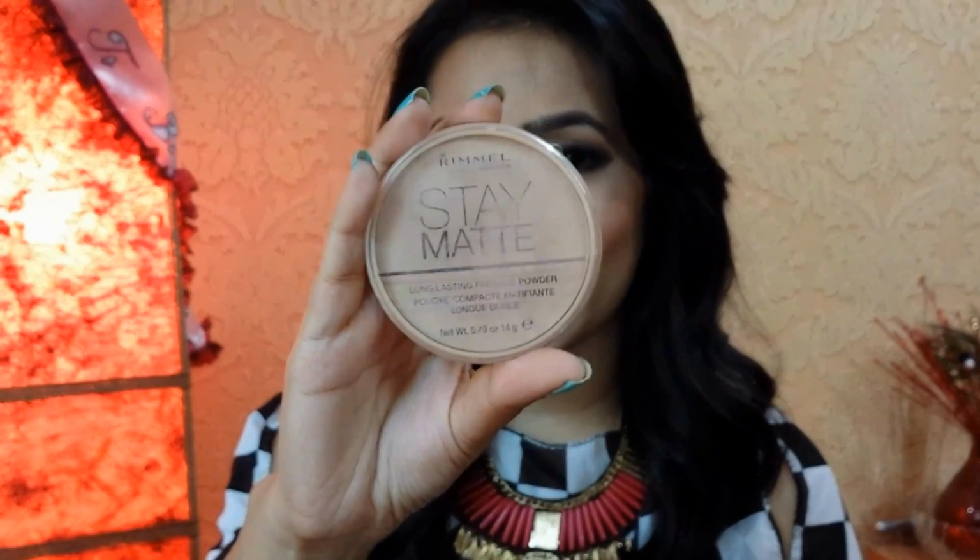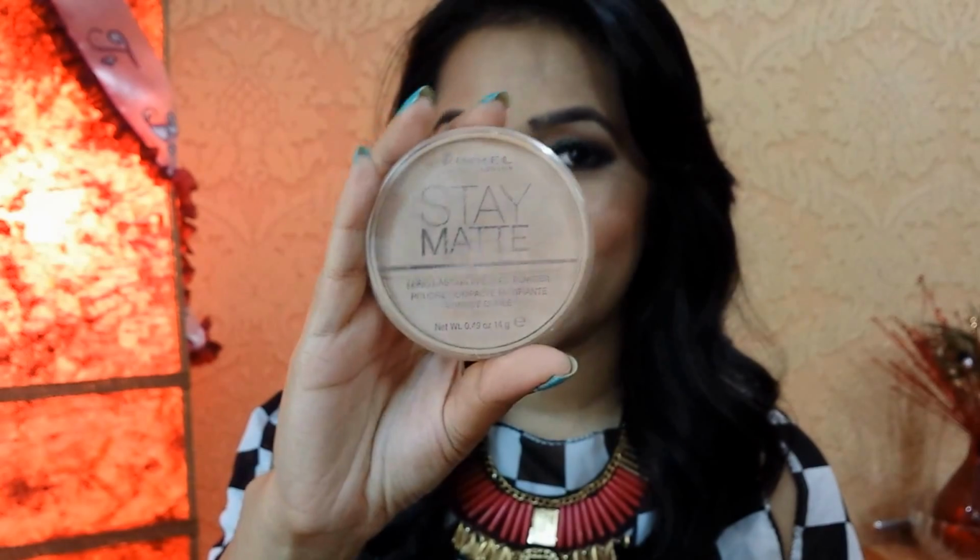Now if you are using liquid foundation, you might need a powder to set it with. So the best powder that I feel the drugstore has is this Rimmel Stay Matte Pressed Powder. This one is really great because it doesn't leave a powdery finish on your skin. It's very light and it keeps you matte all day long.